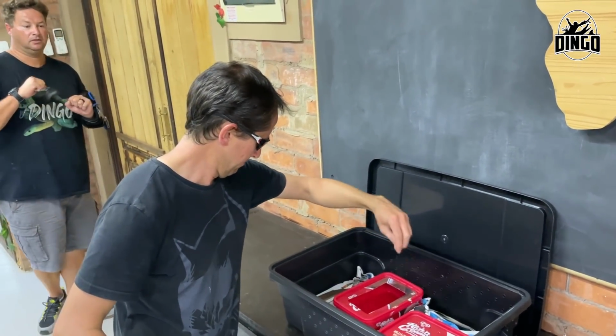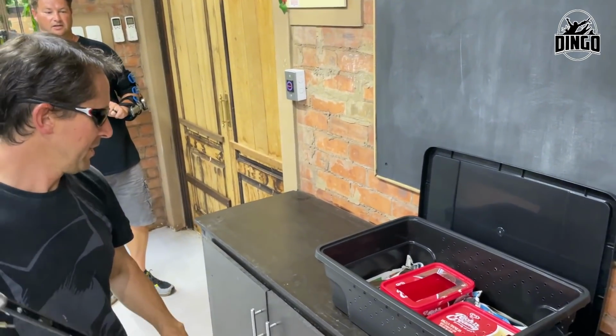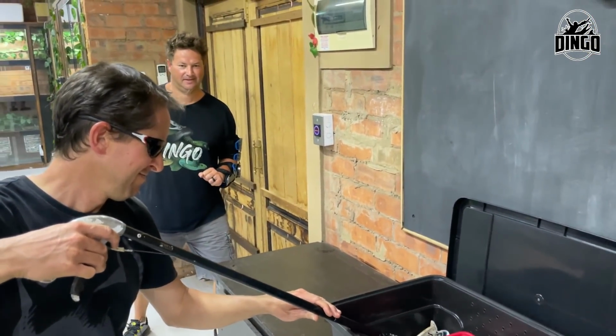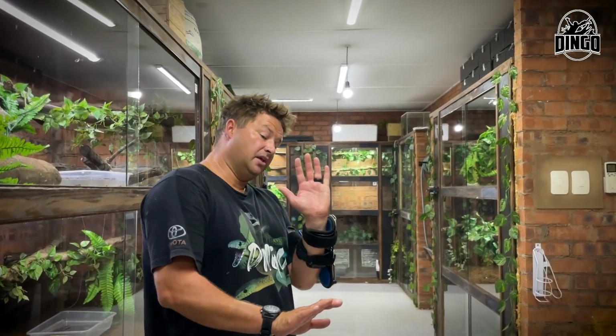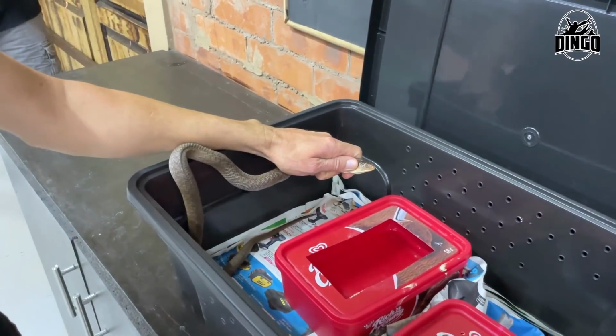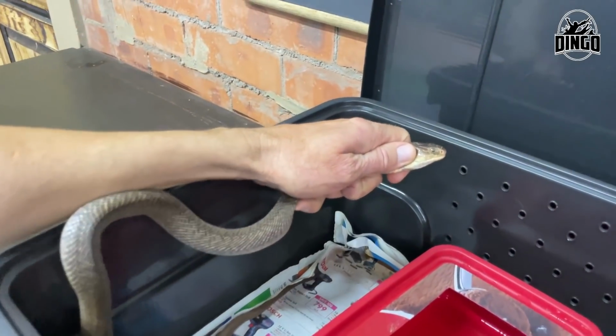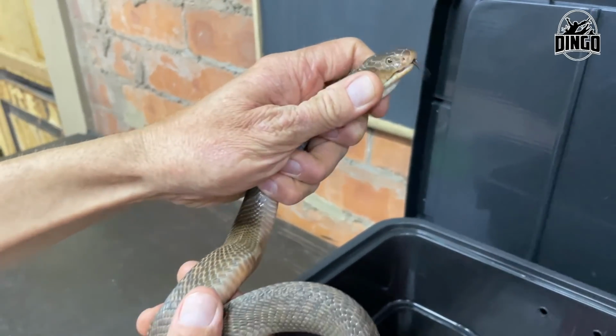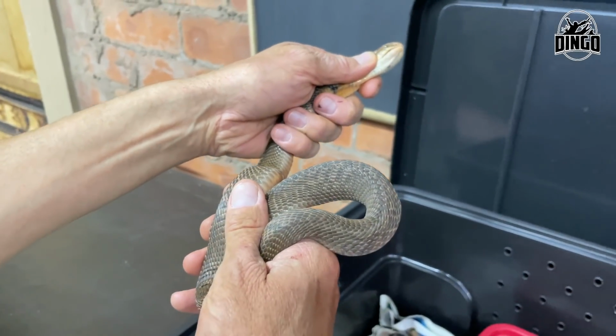Don't spit at me. It's in the blue. You're shedding the skin. Don't look at me. Because you want to see, but you don't want to get in the eyes. I wonder if it's going into the blue or coming out of the blue.